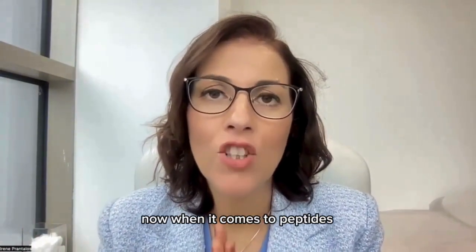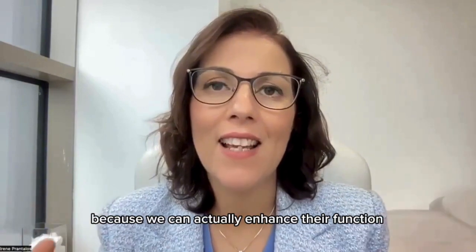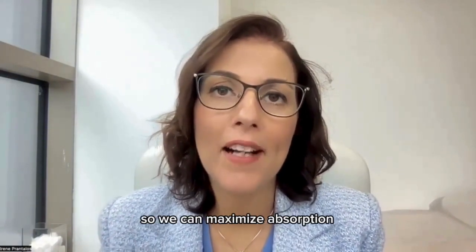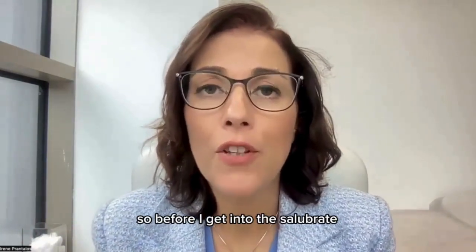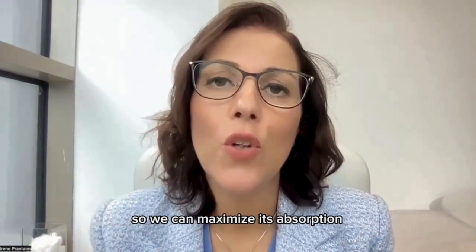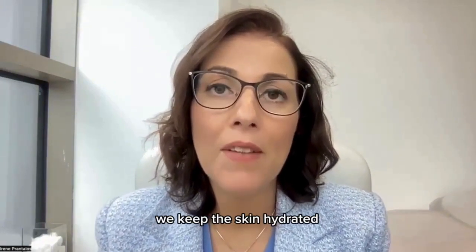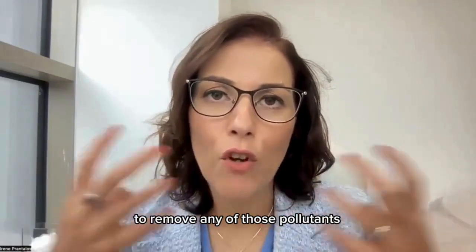When it comes to peptides, just simply using peptides is not enough, because we can enhance their function by teaming them up with different ingredients and also preparing the skin so we can maximize absorption, which will maximize their activity. Before I get into the Salubre products that contain peptides, I want to talk about how we can prepare the skin. We need to exfoliate, keep the skin hydrated, and cleanse the skin to remove pollutants.